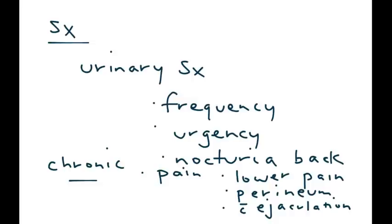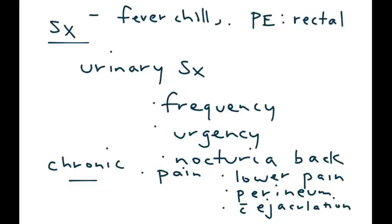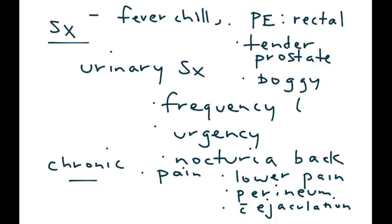Now, some of the symptoms are, of course, very nonspecific, like fever and chills. But one thing that definitely is not nonspecific, and should really alert you, is the physical exam. What I'm really referring to is a rectal exam. The rectal, of course, is to be done gently because the prostate is very tender. Also, when you do the rectal, in addition to sensing that the prostate is very tender, the prostate will also have a boggy consistency. Boggy is a term that describes the prostate as a bit squishy, and that goes along with the fact that it's inflamed and swollen.